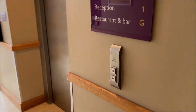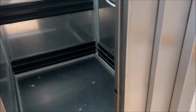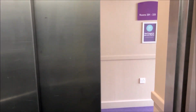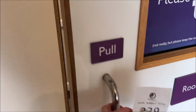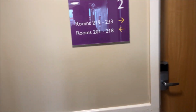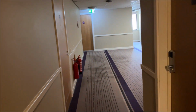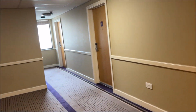So back into the elevators, I guess. Oh, and it's here straight away. So let's go to floor 2. This way. Oh yeah, one of these. So let's tap and pull. So 229, so we are to the right. I'm gonna say it's very dark in here, but it is automated lighting. Wow, big open empty space.